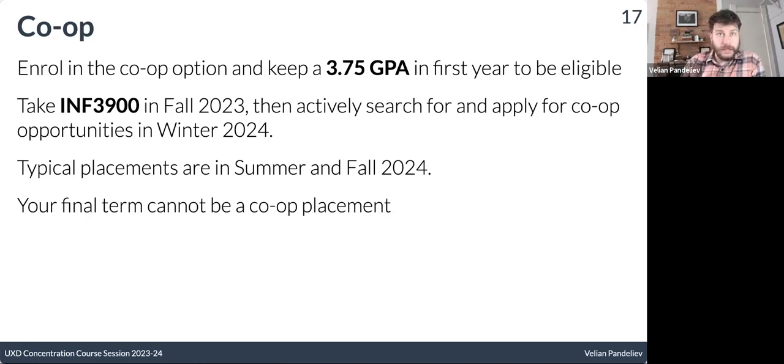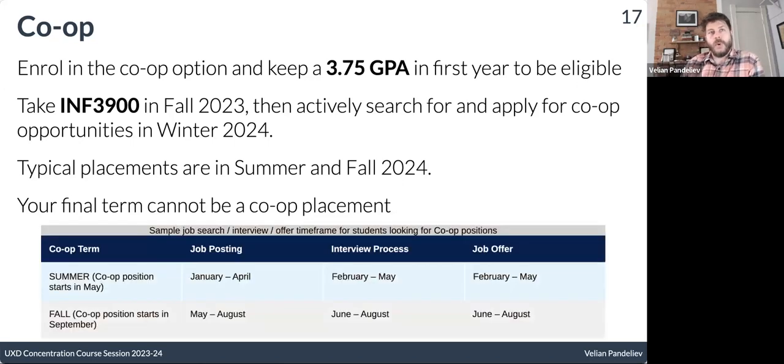Typically, again, most of our students go on co-op in the summer between first and second year and in the fall of their second year. That is not a requirement. You can kind of shuffle around with these. That's when most of the opportunities are available. And again, you can go anywhere you want as long as you don't try to graduate on a co-op term. Your last term has to be an in-school instructional term.